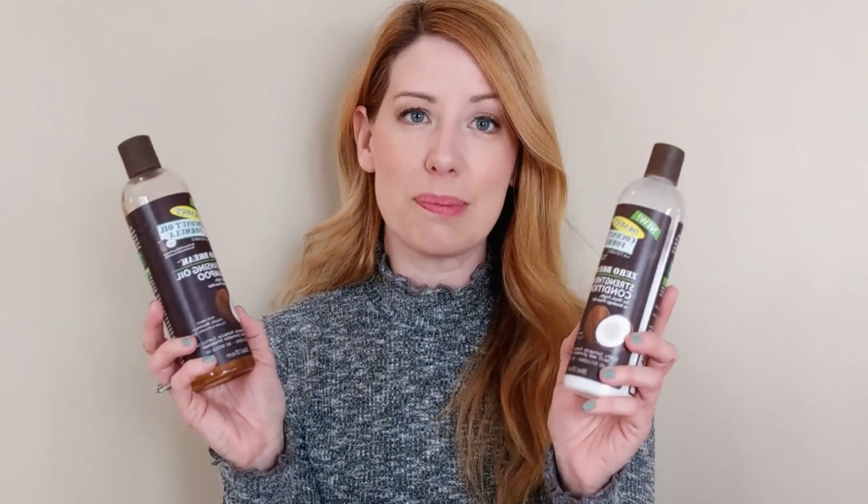Another thing I got a lot of questions about when I first bought them are these Palmer's Coconut Oil Zero Break Cleansing Oil Shampoo and Strengthening Conditioner. I was really excited to try these because my hair is actually breaking a lot lately. So I have some pieces in the front that are really short now because they broke off from using bleach on my hair.